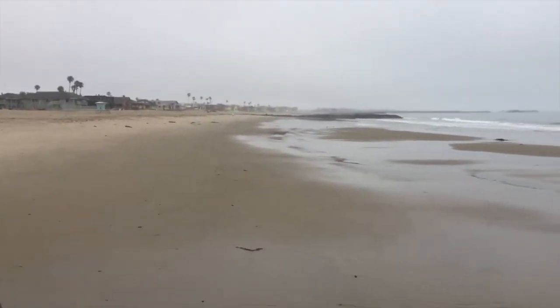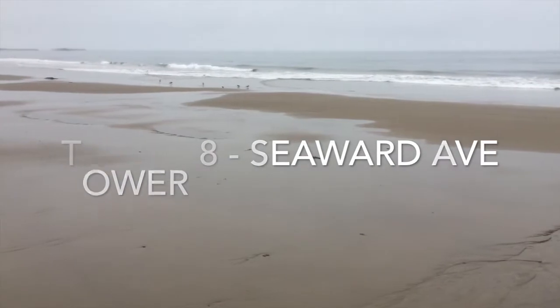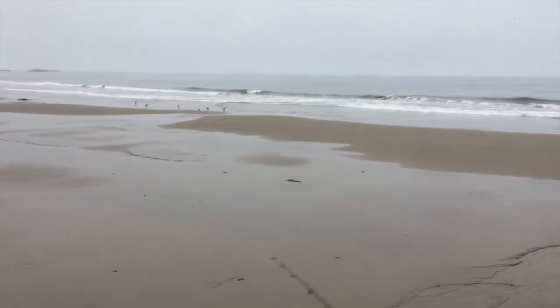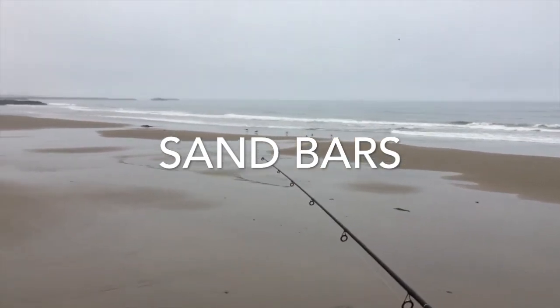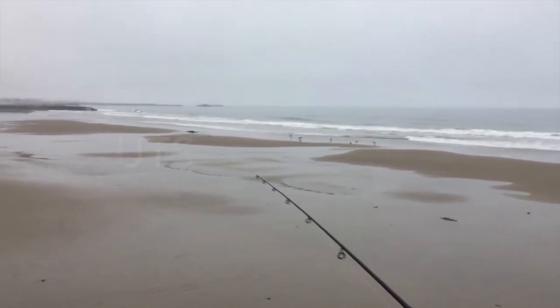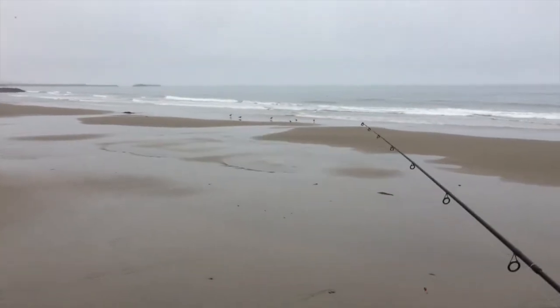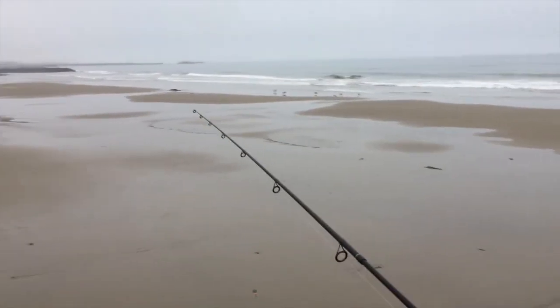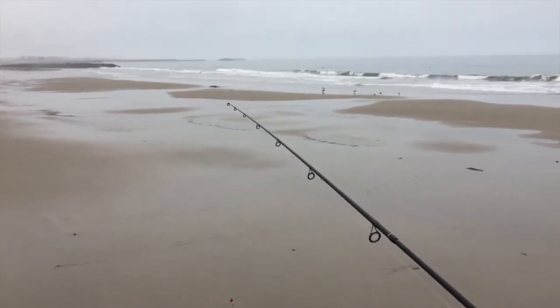All right, I just popped over the third jetty here, looked over the other side. There's Tower 8 right there. That would be Seaward Avenue. And check out the landscape, man. Check out the beach here. Look at those big sandbars. And there's cuts in them. There's a cut there. There's another cut right over there where that chunk of seaweed is sitting on the beach.